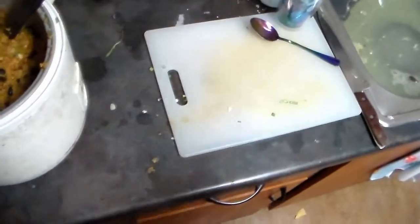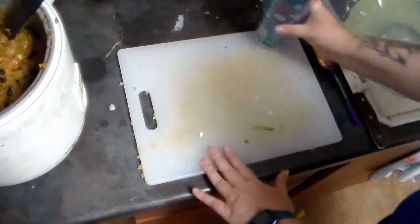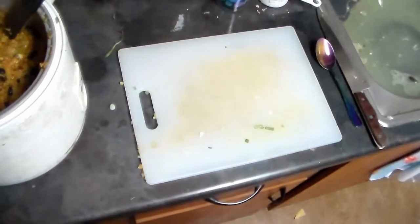I'm going to make the burritos before I make the potatoes and onions, because I feel like the burritos are going to take a lot of work. So, let's make our burritos.